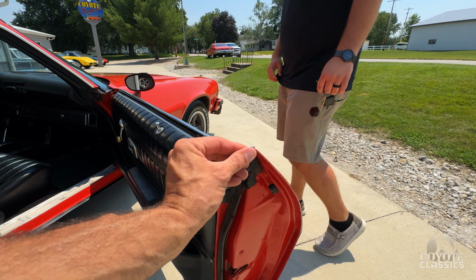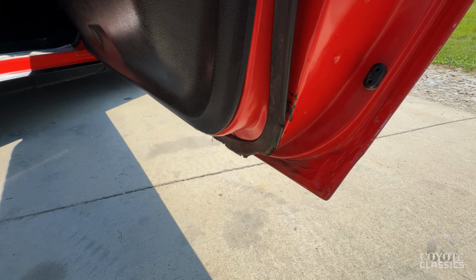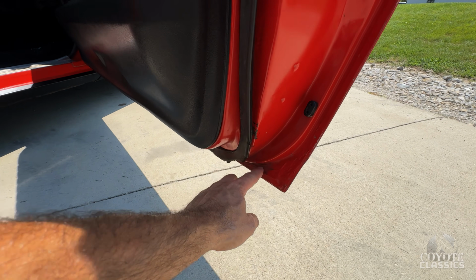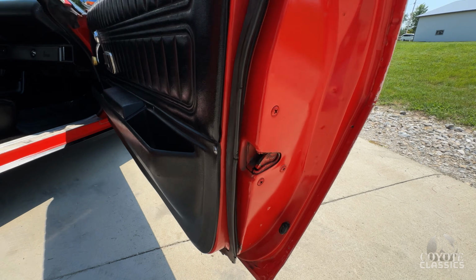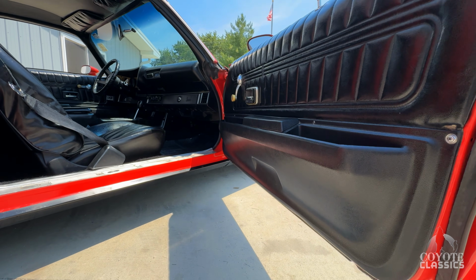Door rubbers are still the original rubbers. Look at that. Corner of the door, solid. Has a little seam seal right there. Other than that, door jamb paint looks good. Door panel looks excellent. Top and the plastic all looks nice.